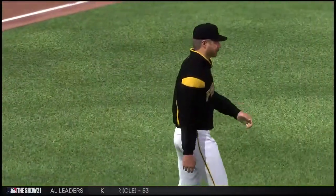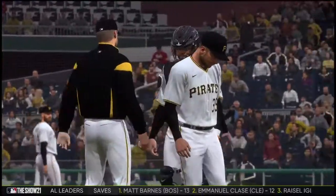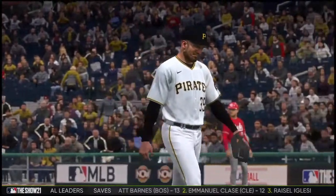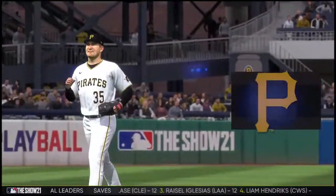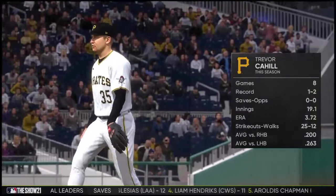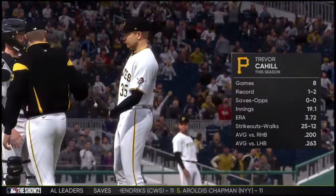Here's the Pirates skipper up out of the dugout now on his way to the mound. And he's going to motion for his bullpen here. That'll do it for the starter tonight. 5 2/3 innings of work on his final ledger, as he was not particularly sharp from the get-go here. Trevor Cahill, the 6'4" right-hander, comes in out of the bullpen to do the pitching.